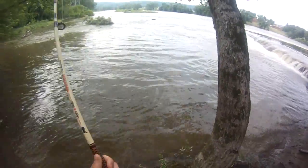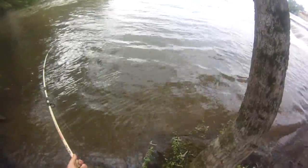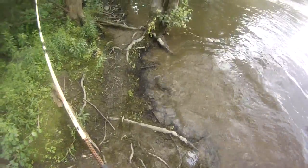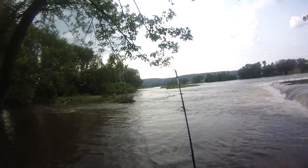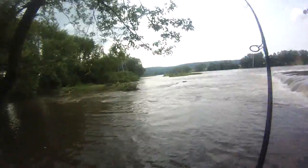Getting all small channel cats so far. Still waiting for a big one, or at least a decent one. Haven't seen even a decent one yet, really. This one's tiny. Man, wow. My guessing's dead on today. It's exactly 23. Cool.